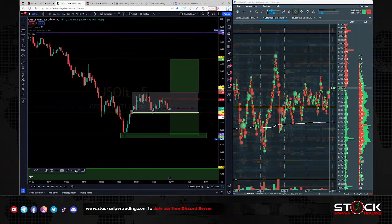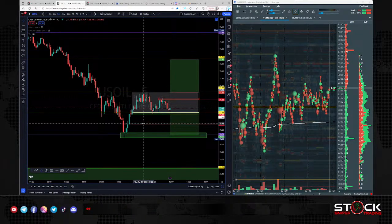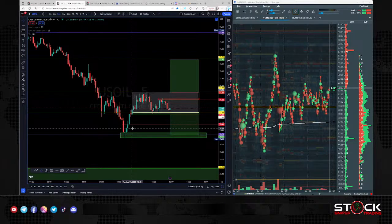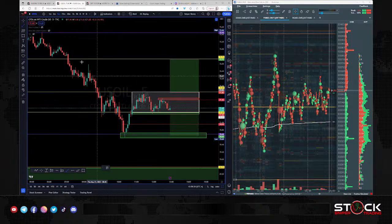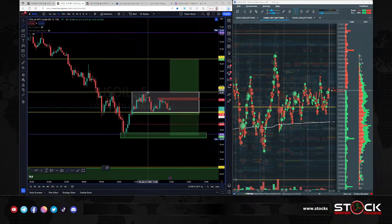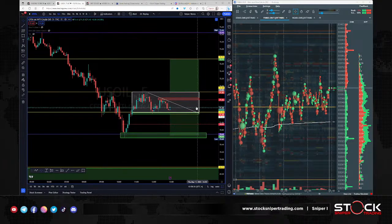Okay, and then I also put a red line at the physical 5-minute structure, where it maybe could come down, and there could be an initial TP down to there. Okay, so we'll continue watching this. Oil is continuing to push down. Okay, so let's be patient as well.